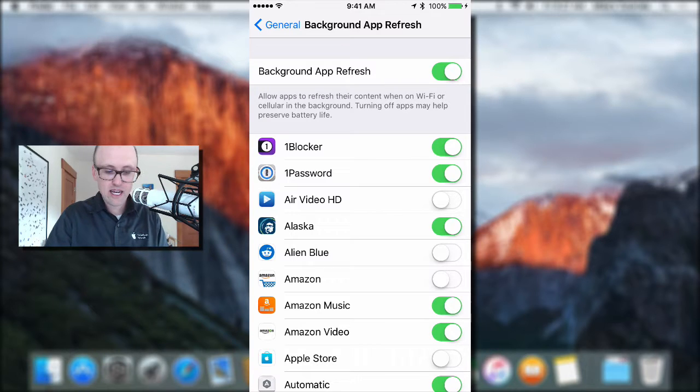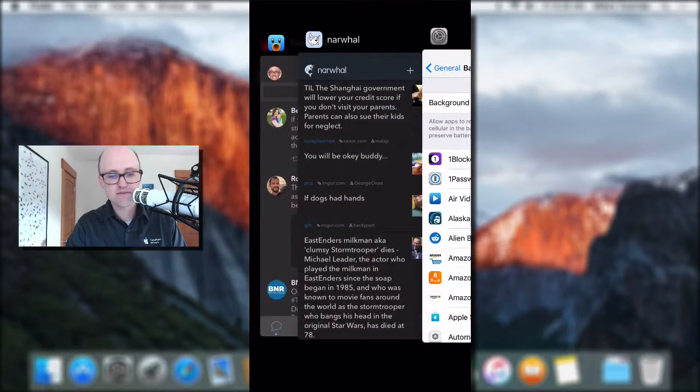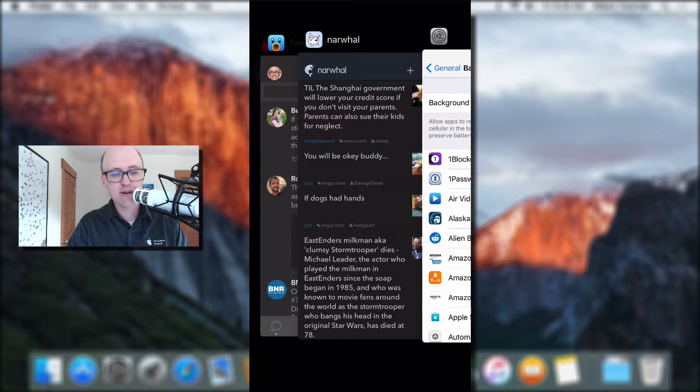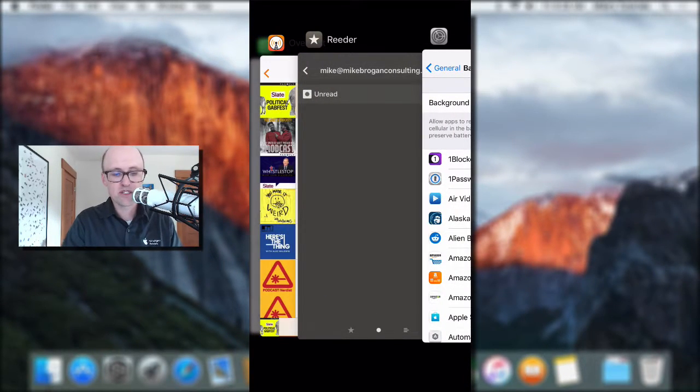And let's see. I think the two other tips that I'll mention: it's somewhat common with iOS devices for people to force quit their apps when they're done with them. I see that pretty commonly, and that's kind of against best practices now. What I mean by that is when you double tap the home button, you get this menu here, and then you can force quit an app by flicking it up. Flick up, that force quits your apps.